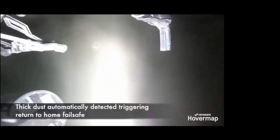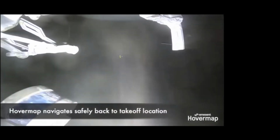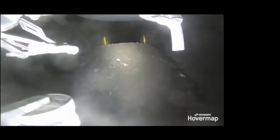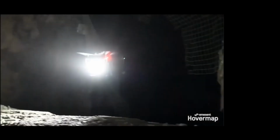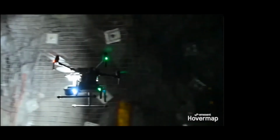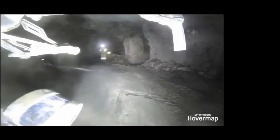It's mapping as it's moving through, and it's now hit a big cloud of dust, which is kicked up through its own propellers, and it has to make a decision of whether or not it's safe to keep going or if it needs to return to home. So this is an example of the dust fail-safe. And ultimately, you can see here, it's decided that it's safer to return home, and it's completely caked with dust or mud from the water, then the dust. It's gone back over the brow and returned all of that fully autonomously using Hovermap autonomy capabilities.